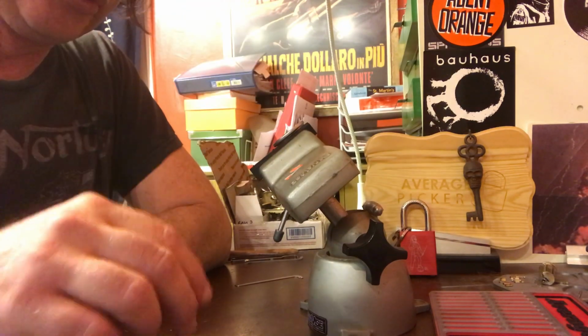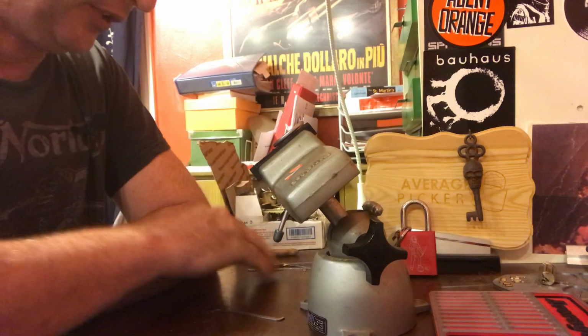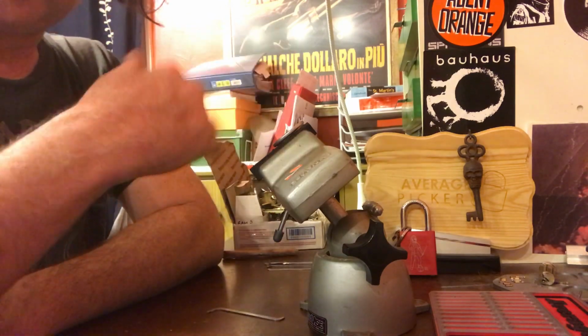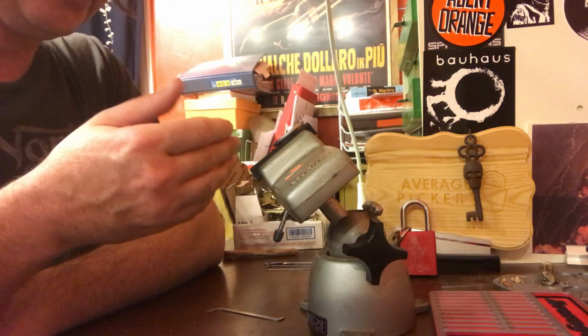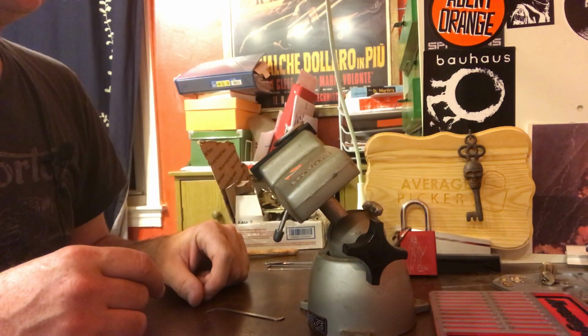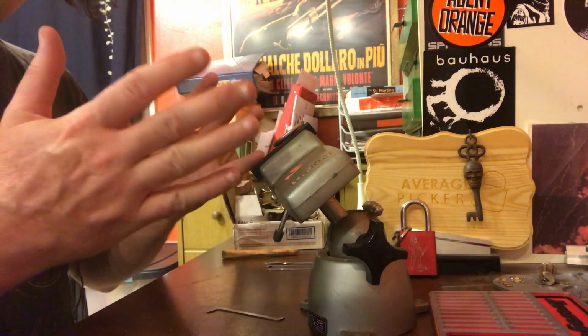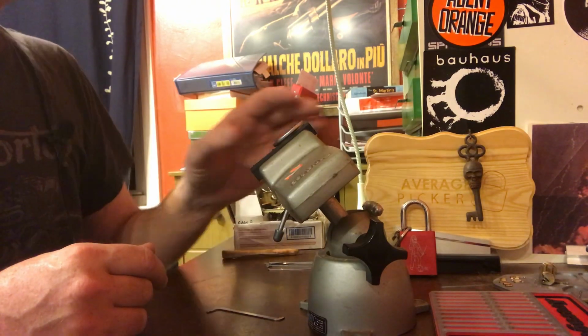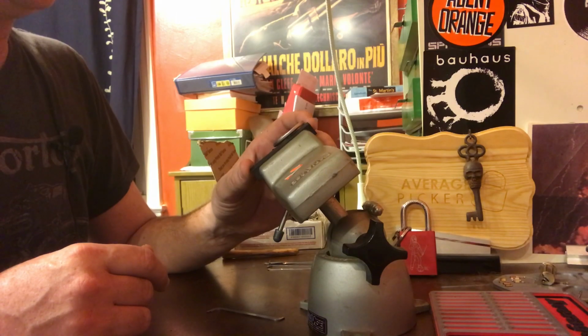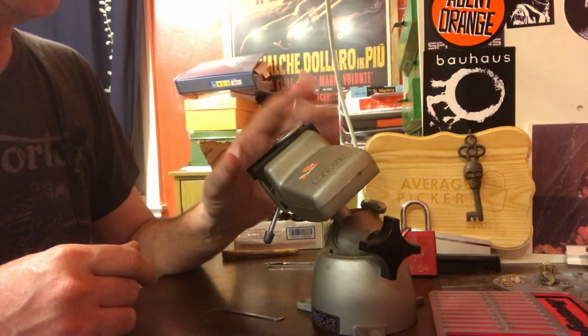The tolerances on Sargents are good tolerances. And so it makes it easy when converting it to a challenge lock. Sometimes you lose that advantage of those good tolerances, and that doesn't seem to be the case here. It's still there. It does not feel like a Sargent, I can tell you that. But that's not a terrible thing, just saying.